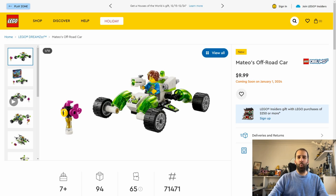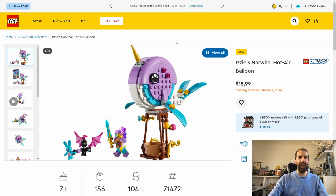Now we have the second wave of the Dreamzzz sets. I have to say, I don't think these are anywhere near as good as the first wave, and I wasn't hugely impressed with the first wave, but the second wave is a little bit hit and miss. If I'm perfectly honest, but that's just my opinion. The first being Matteo's Off-Road Racer, priced at $10 or £9. Izzy's Narwhal hot air balloon, I can't pronounce that, priced at $16 or £13.